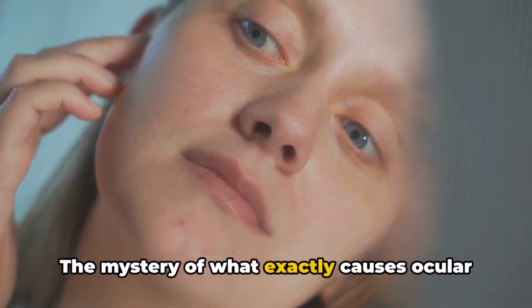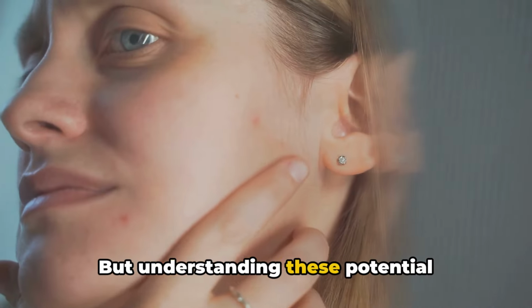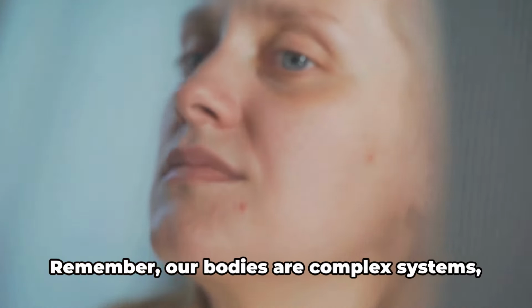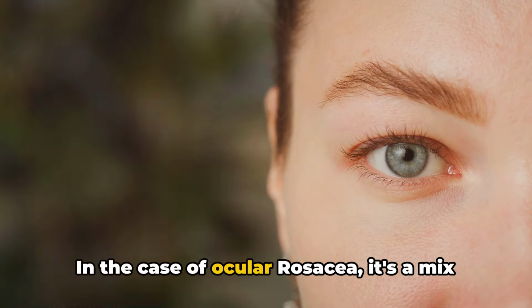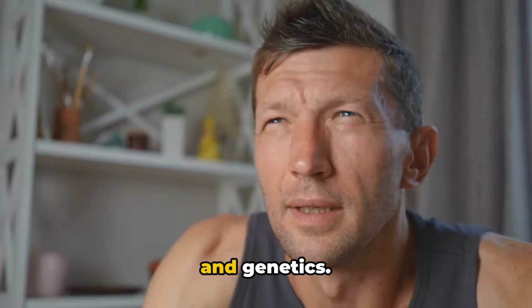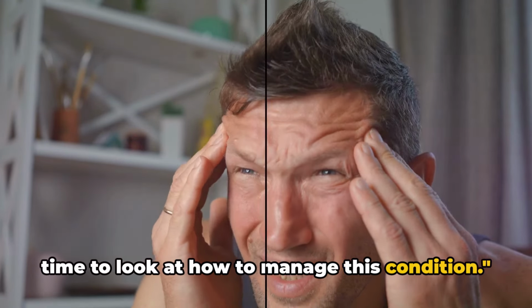The mystery of what exactly causes ocular rosacea is still being unraveled, but understanding these potential triggers can help manage the condition and keep the red-eyed beast at bay. Remember, our bodies are complex systems, and what affects one part can often impact others. In the case of ocular rosacea, it's a mix of environment, lifestyle, microorganisms, and genetics. Now that we understand the causes, it's time to look at how to manage this condition.